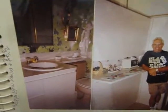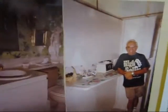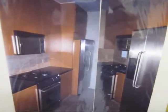The dining room base cabinet set. As you can see, bathroom vanity set on the left, kitchen on the right. This is a brand new kitchen cabinet set that I built, delivered, and installed.